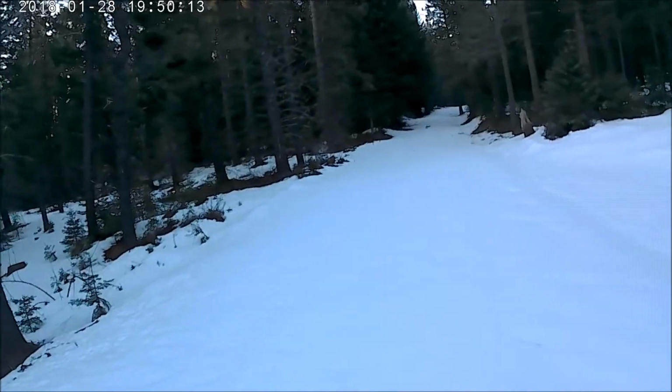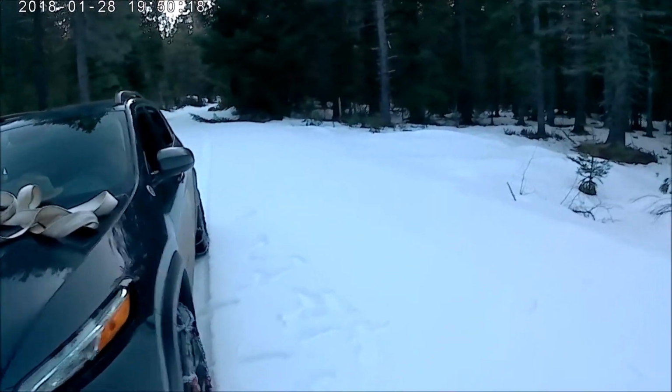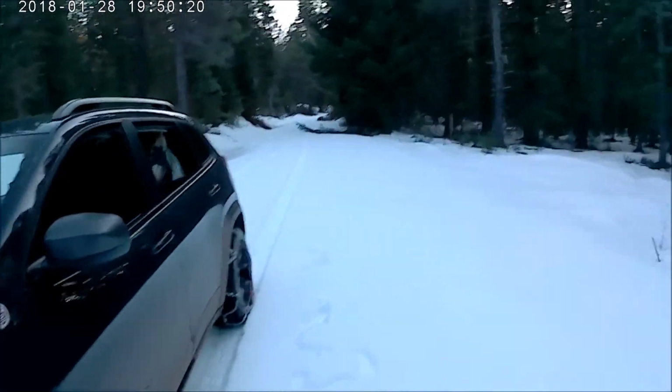Nobody's been up here. The snow is deep on this road. I'll bet you this snow is 2-3 feet deep, probably. Anyway, I'm not going to dig down to find out. We're going to go up higher.